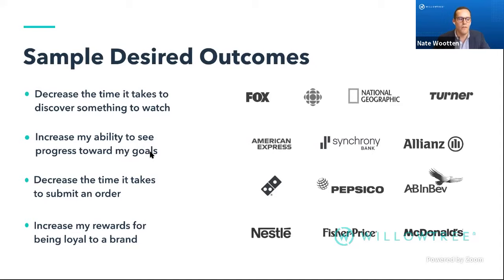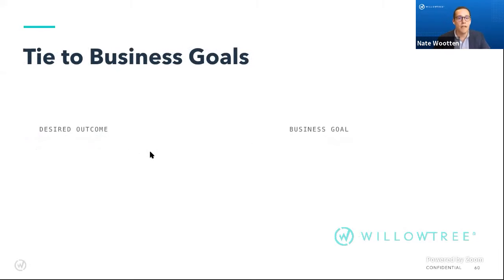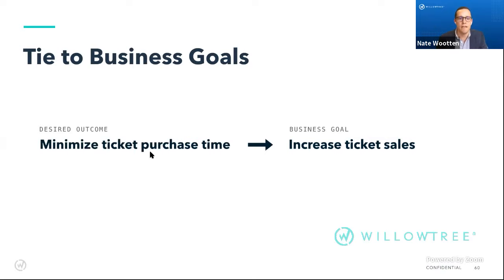We built a lot of employee experiences for some of these clients that help them with more operational and efficiency focuses. So two sides to the coin. We've explored the user side of the coin. A desired outcome is user-centered. We make sure that it is tied to a business goal. So let's pretend we are building a ticketing app. The business goal here is, of course, increasing the ticket sales, whereas the desired outcome, the user side of the coin, is I need to minimize the ticket purchase time. Let's make it as easy as possible for our user.